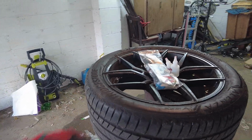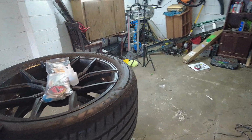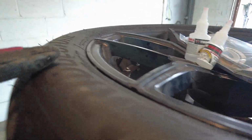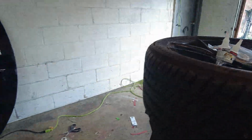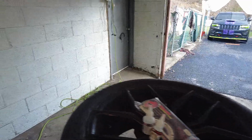Okay, now, the first thing that you guys need to do whenever it comes to your tires is to make sure that you cut off all of these little things right here. You see that? That's poking out. You want to cut that off. After you cut that off, then we're going to be looking to sand down the outside of the tire.